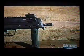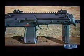One of the reasons to develop the MP7 was to design a personal defense type weapon to replace the MP5 in a different type caliber. The MP5 submachine gun has been a successful personal defense favorite for over 40 years. Now, Heckler & Koch believe they've developed a worthy successor in the MP7.